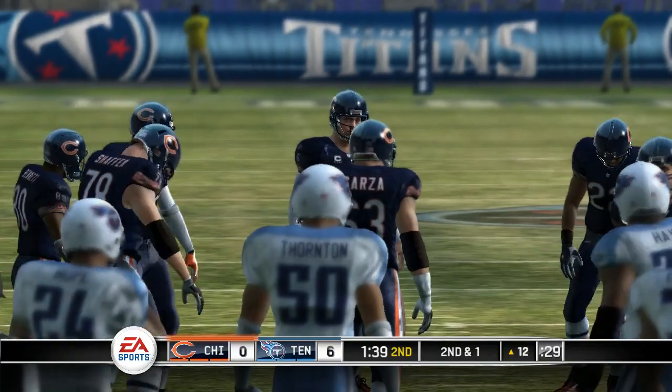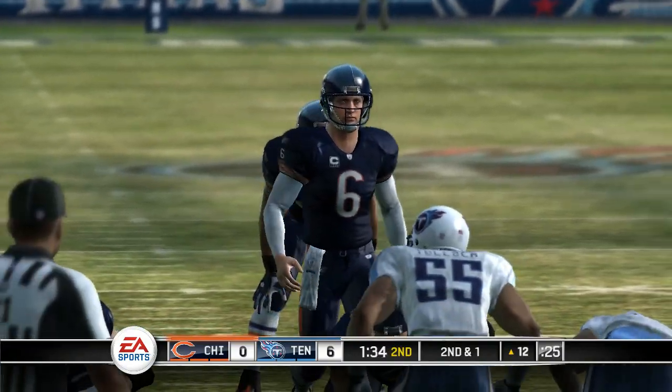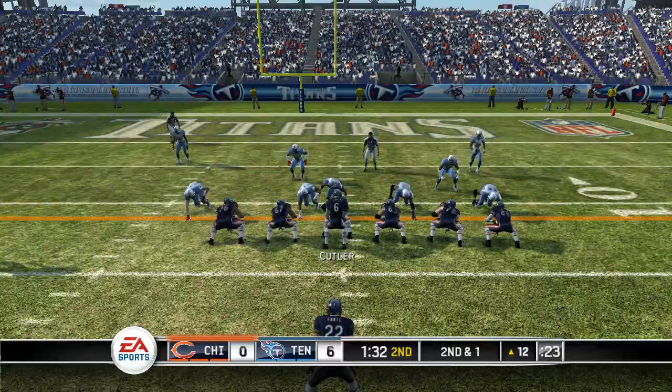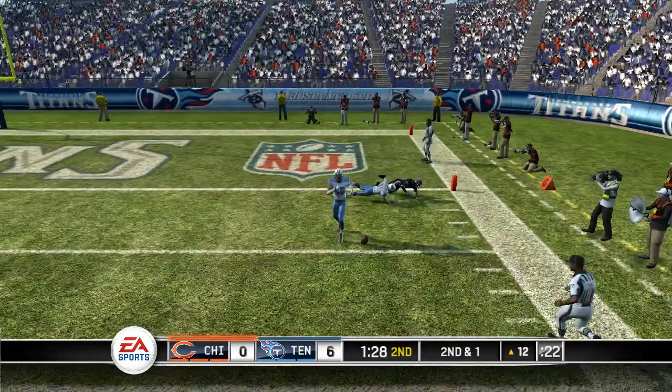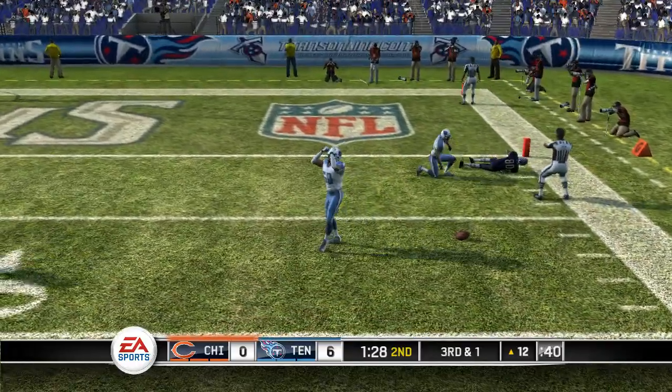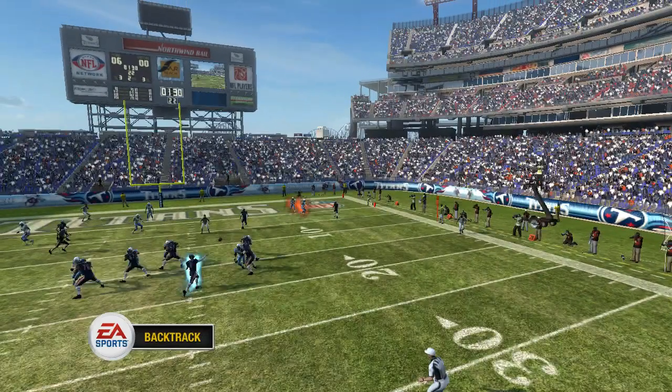I'm going to go square. And this is the eighth play of the drive. Second and close. Throws it out. Right through his hands. He almost had the pick. Never even saw him out there. Instead, he tried to feed it into a small little window in the coverage, and the defense was all over it.